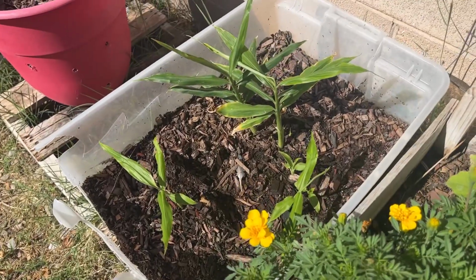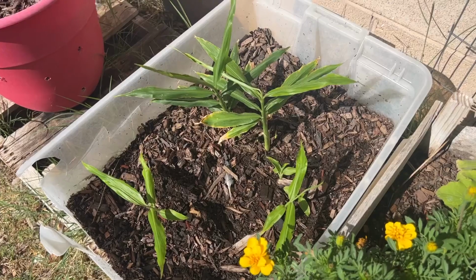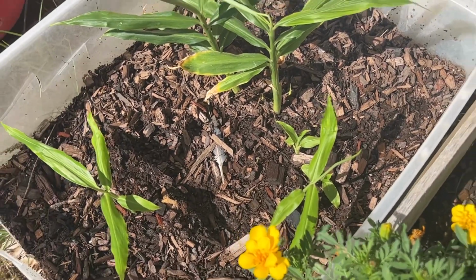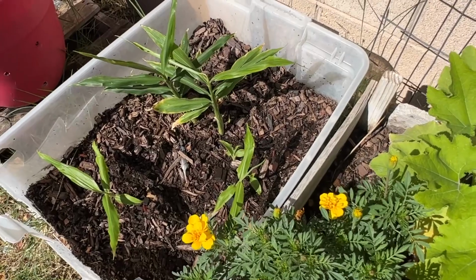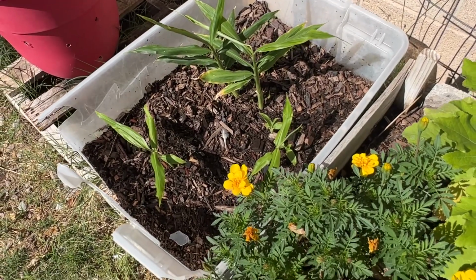And this is my ginger. And it's doing really good. Look, I'm getting a lot of new sprouts in here. I love ginger. So we'll be doing something with this ginger. It's going to take a couple of months for it to mature.